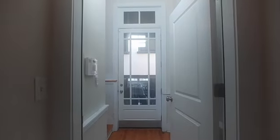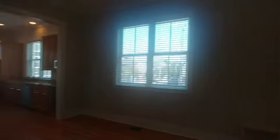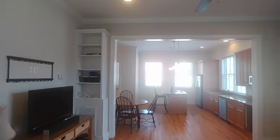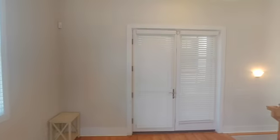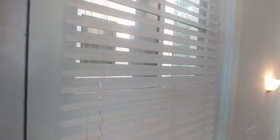Take the liberty of opening up the front door so you can just come right in and take a look. Here in the living room, it's a nice open flow between the living room and the kitchen and dining area. We do also have a balcony area behind this door here. Let's pop outside and take a quick look.